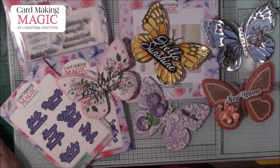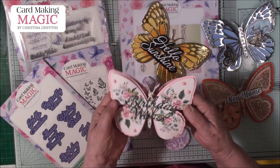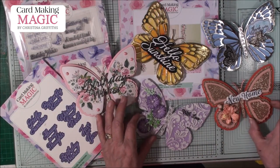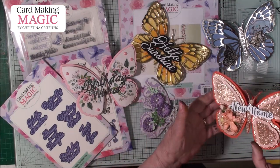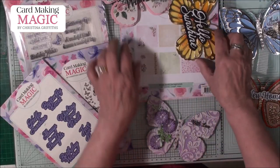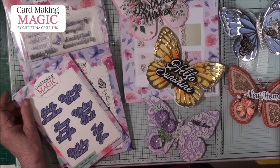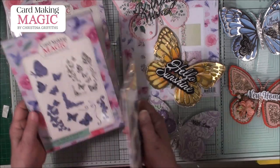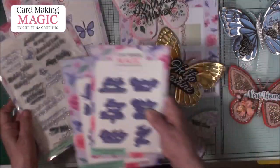So there are all my shaped butterfly cards. I've used various techniques on them to get the look that I want. I've used gold and silver mirror card, and I've used acetate on this one, glitter card on this. The paper pack that I've used is this Pretty Books Backgrounds paper from Card Making Magic, and I've used the 6x6 Butterfly Trails collection along with the Butterfly Trails sentiments and the die and stamp set, Butterfly Trails verses.